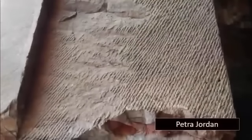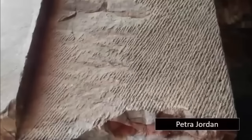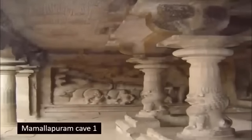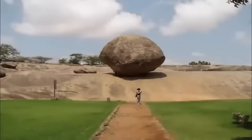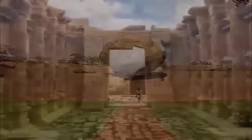These similar marks can also be found at the ancient quarry of Yangshan, China, and Petra in Jordan, both argued for years to actually be the workmanship of a civilization far older than any noted within modern academia. These marks were then discovered to be upon the ceiling of Cave 1 at the ancient site of Mamallapuram within India, another site which in places shows levels of erosion far in excess of that which should be seen at a site dated within known history.